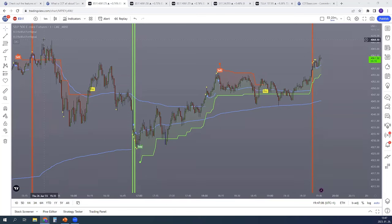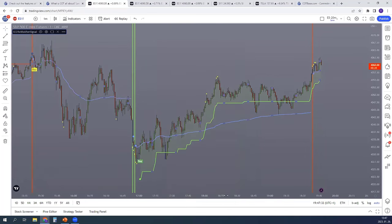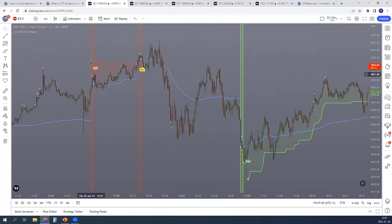Of course. So if we were lazy and you wanted just one indicator, so we have one now, I took the other one off. It's very simple. Signal series is where you find this setting. And if you want both directions, you are going to choose any. So stripe any will mean that we are focused on only stripe signals in both directions. Okay, so this is the stripe any setting. You can see over here, if we go back, that we have a short trade over here.